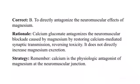Rationale: calcium gluconate antagonizes the neuromuscular blockade caused by magnesium by restoring calcium-mediated synaptic transmission, reversing toxicity. It does not directly increase magnesium excretion. Strategy: remember, calcium is the physiologic antagonist of magnesium at the neuromuscular junction.